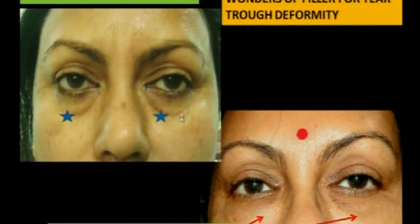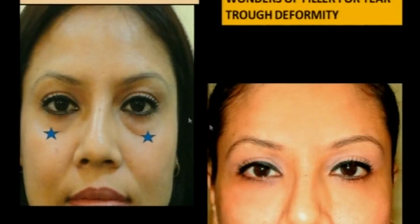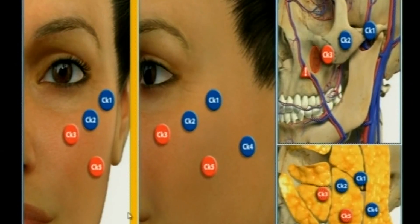So these are the results you can see with so much of what we call the valley and the hill, where the fat is the hill and the tear trough is the valley, and you can see much improvement following the injection of fillers. This is only filler injection and nothing else has been done.